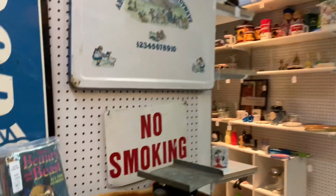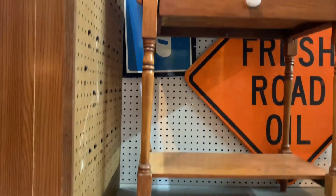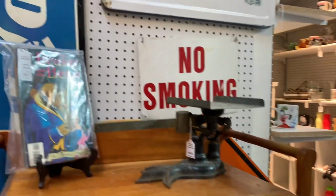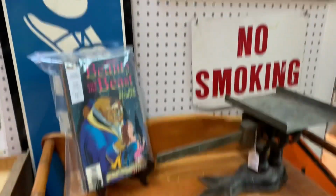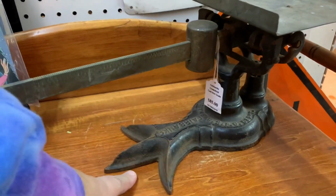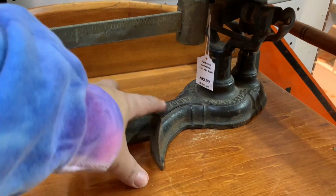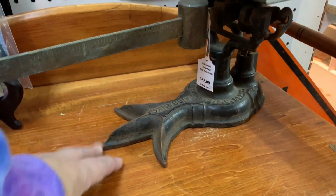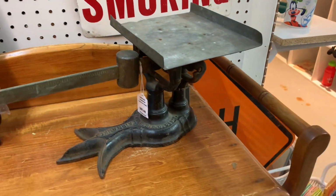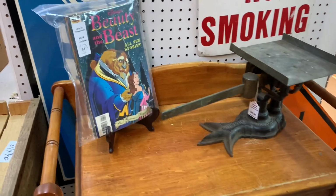I've got a washstand. Nice washstand with a drawer. Just got this in. This is kind of cool. This is called a crowfoot scale. And this is Fairbanks. This is a Fairbanks crowfoot scale. Vintage, very, very cool. Looks nice. It actually looks nice on the washstand.